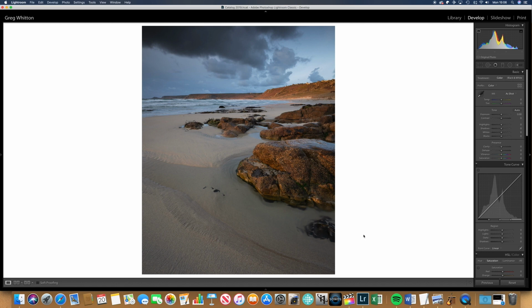I will say compositionally, Ian, I think there's a few things that you could have done differently. I've included this image because I really like your treatment in terms of processing. It's not overdone. I can imagine the light was actually like that if I'd seen it with my open eyes.